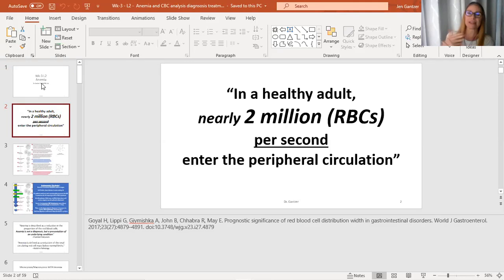Just take this in for a second. 2 million a second. I can't even physiologically imagine 2 million red blood cells. That's crazy. And that's not me making this up. This is from the article Prognostic Significance of Using the RDW.